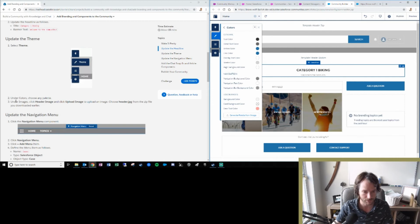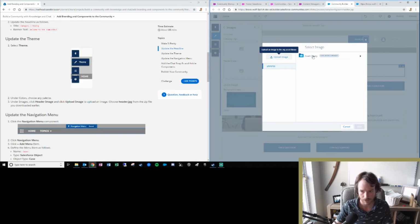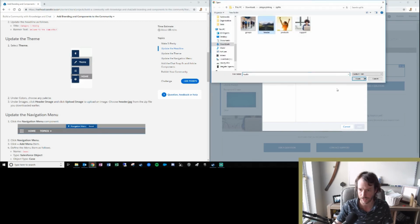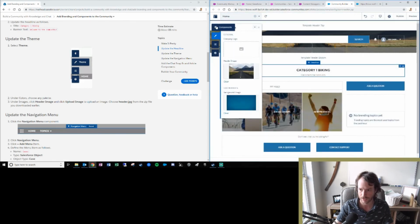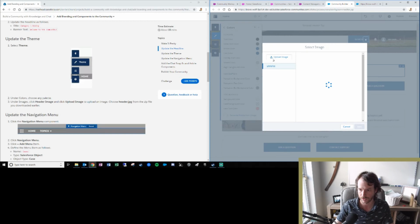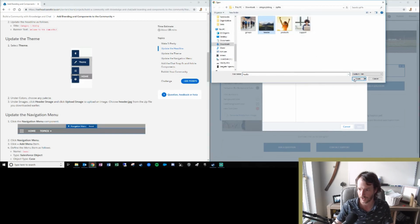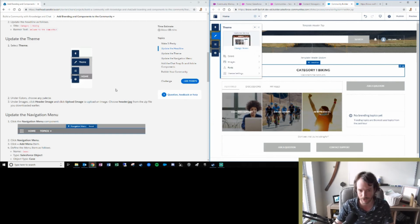Under images, choose header image and click upload image. Let's see. Back to images, header image. So we'll upload an image and it'll be this header image. We'll open it. All right, excellent. Let's go back to the colors real quick. You can go generate palette from image. So if we uploaded an image, selected header, and opened it, it attempts to match all the colors based upon the colors here. We'll go ahead and keep it with that. Seems pretty cool to me.